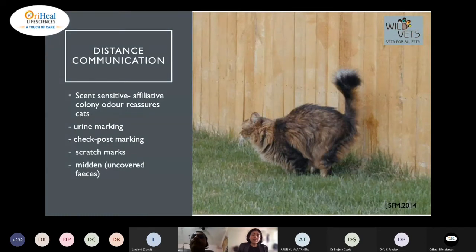Now, we commonly associate urine marking with male cats, intact male cats marking their territory. This is not necessarily true. Both neutered and intact female and male cats can mark territory. They can do urine spraying or urine marking, but it is most commonly intact male cats. They will do it for reasons of territory marking, for sexual attraction, and in anxiety or stress periods.